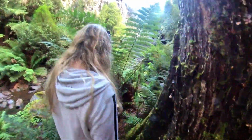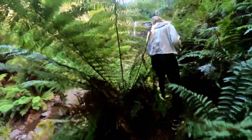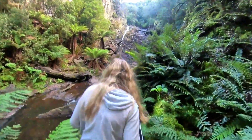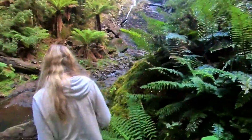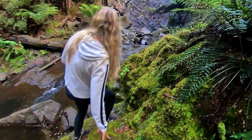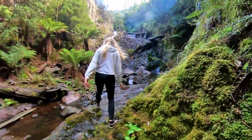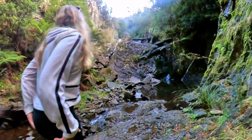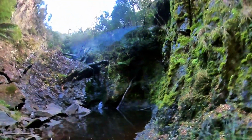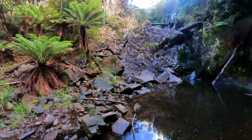Great reveal's coming. Ready. Oh, that's not that great. It has rained a little bit today as well, but not a ridiculous amount. It's not too bad though, it's nice. It's a nice place. It would look spectacular, I reckon, when it's pouring. We made it. Ooh, that is quite nice. That's cool.